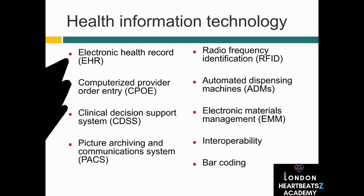There's picture archiving and communication systems, or PACS, that allow for digital storage and retrieval of medical images. Then there's radio frequency identification, or RFID, which is used to track patients, equipment, and medications in hospitals, which improves safety and efficiency a lot. It's amazing how much technology is working behind the scenes to make healthcare better. Oh, yeah. And it's only getting more sophisticated. We're seeing things like artificial intelligence, machine learning, even robotics starting to be used in healthcare.